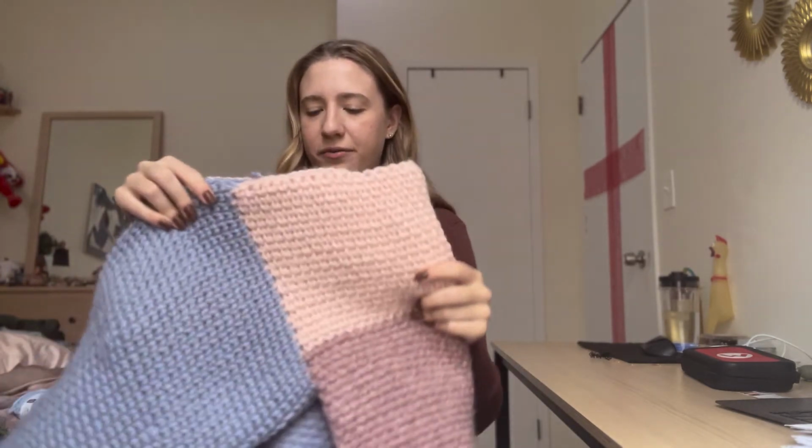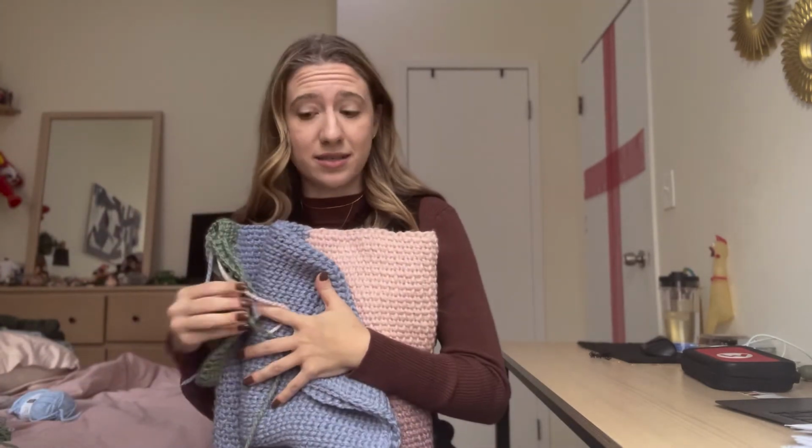But anyway, I just kind of was gonna make this to wear at my office because it's so cold. I will show you when it's done.